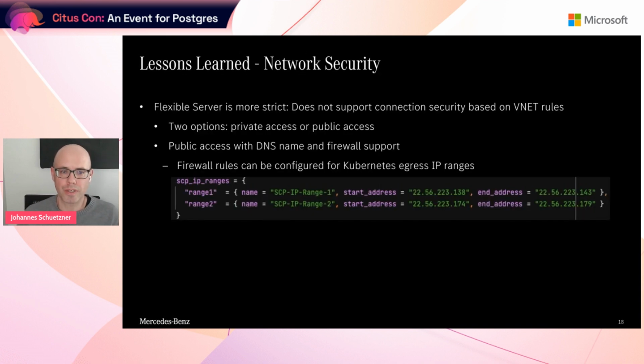Network security: for the single server, there was an option to have multiple VNets that are associated for Postgres Single Server. And that means all components within these VNets were allowed to access the database. But Flex Server is more strict and also maybe more clear. There are only two options: private access and public access. And with private access, there's no public endpoint. So that means, like from Azure CI/CD pipelines, you cannot access the server directly. When you have self-hosted agents, for example, then it works.